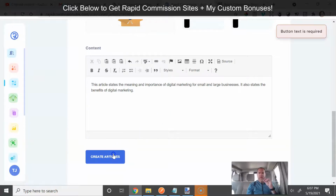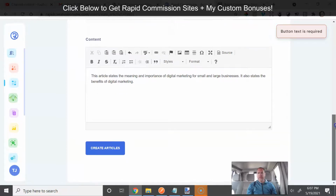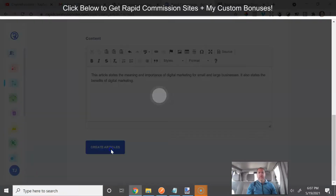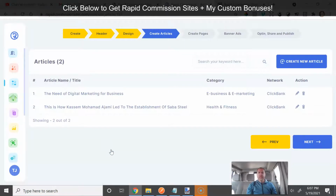Okay, create. Oh, button text is required. So this is what I was talking about. There are little red stars here. Okay, so we'll just say click here. See the red stars? That's if you don't fill that in, then it lets you know. So, okay, there we go. And now I've got two articles. They each link to a different product on ClickBank. And now we can go next.